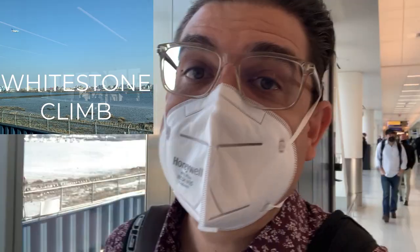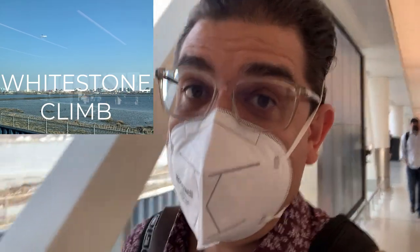I'm seated in the first class cabin on the right-hand side of the aircraft on my A320 today, and I'm hoping to fly the Whitestone climb. The Whitestone climb calls for a right-hand turn after departure and then a left-hand turn. My flight is actually departing out of the older D gates, but I am taking a walk down the newer D gate concourse just so I can spot some of the aircraft that are taking off on runway 13 today.